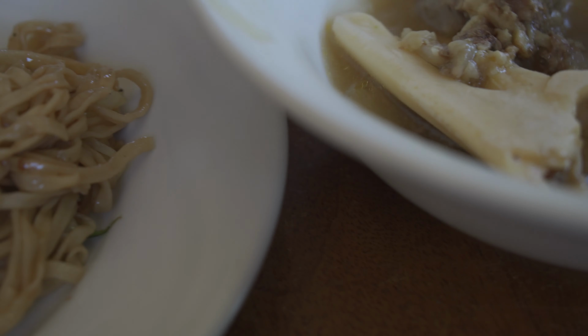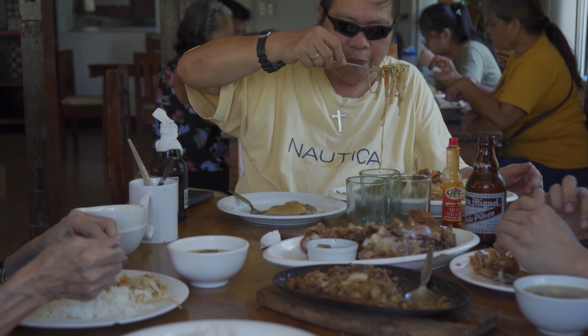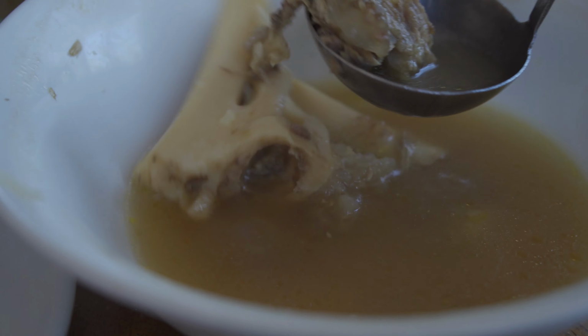This here is my favorite part of the bulalo, which is the bone with the beef shank. I mean, this is the prize piece. That's okay. You didn't even want it, so I'll take it. Oh gosh, look at that thing, guys. I only wanted the bone hanging around my neck. Souvenir.